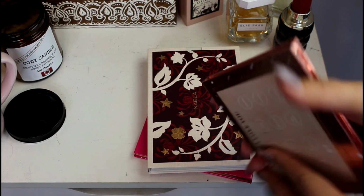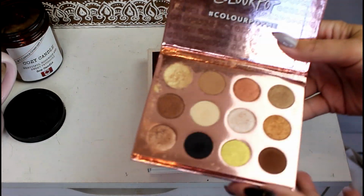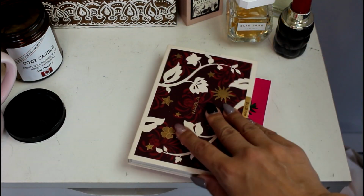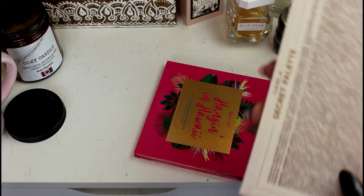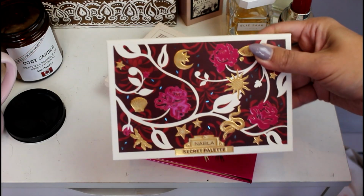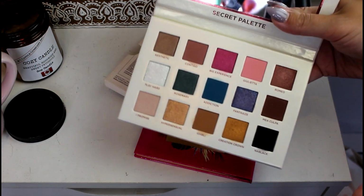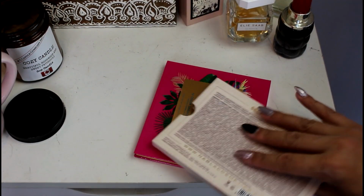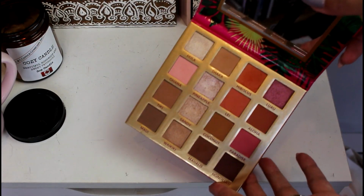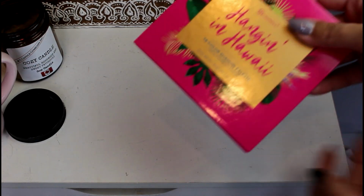This one is ColourPop I Think I Love You. I can't believe that I haven't touched this in so long. It's been well over a year since I've used this, even though it's absolutely stunning. I also have this Nabla palette, the Secret palette. Yeah, just the Secret. I keep wanting to call it the Secret Garden. The most gorgeous packaging. Look at that embossing, and then there are the beautiful shades in that one. And then lastly, Hanging in Hawaii from BH. Really love this for summer. Just gorgeous warm tones and some beautiful metallics. This is such a standout palette.